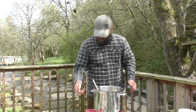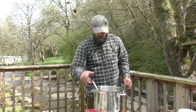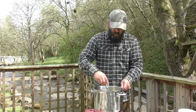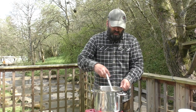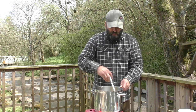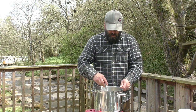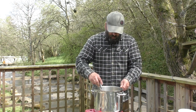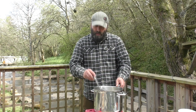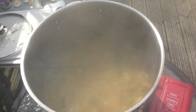What we do now is turn up the heat and turn that right up. We'll put the lid on and we'll let that simmer away until everything's tender, and then we'll add the garlic. But this is absolutely looking beautiful, it's smelling amazing, and you can't beat cooking outside. There we go.